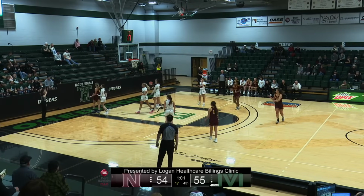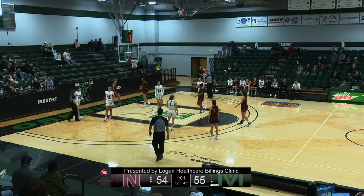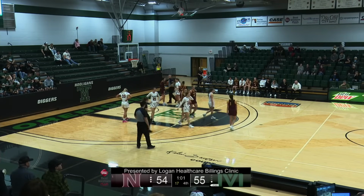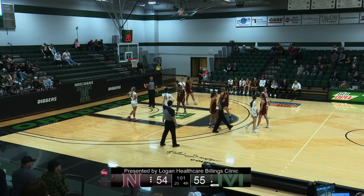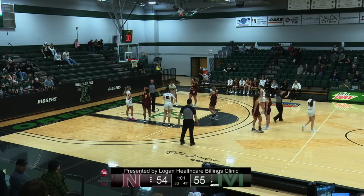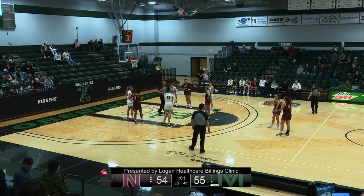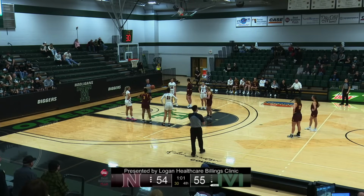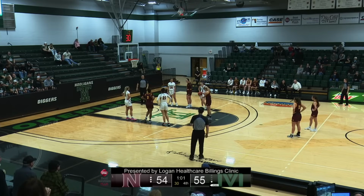Driving, Riley Kerr, whistle, and a foul as she cut through the double team. One minute left to play here in the ball game. And the foul is going to be a hold call on Kyle Wasson. That is her third. Tech leading 55-54.